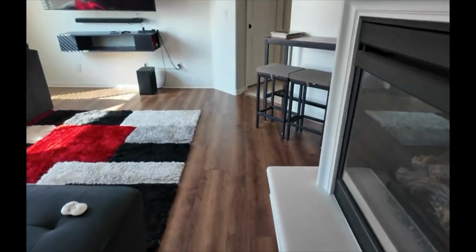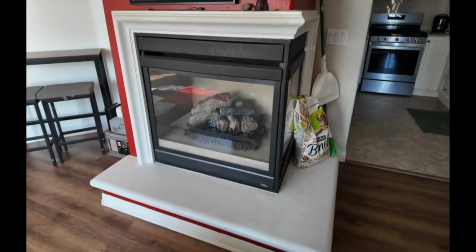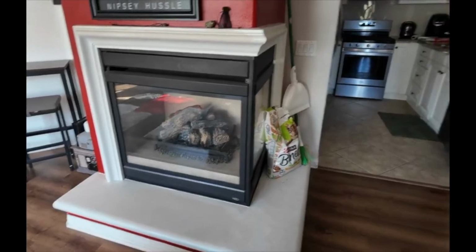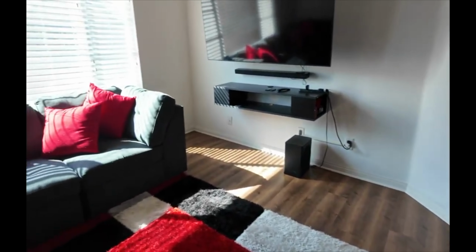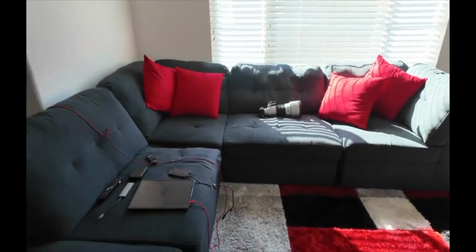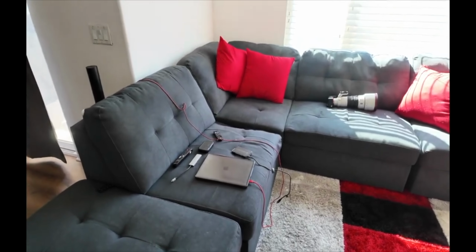So now that we are coming up on a California winter, the fireplace is there. It is an electric fireplace. All you got to do is flip a switch and boom, the fireplace comes on. You don't need gas, propane, or any of that. And like I say, this is my little hangout spot when I just want to sit on the couch and edit content. And that's really it for the most part.